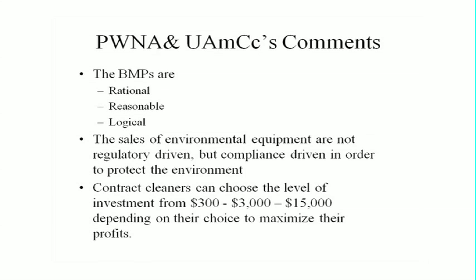The BMPs and PWNA, UAMCC's comments: the BMPs are rational, reasonable, and logical. The sales of environmental equipment are not regulatory driven, but compliance driven in order to protect the environment. The contract cleaner can choose the level of investment, from $300, $3,000, to $15,000, depending on their choice to maximize their profits. Basically, nothing down the drain but rain.